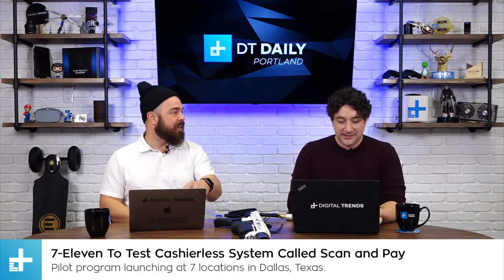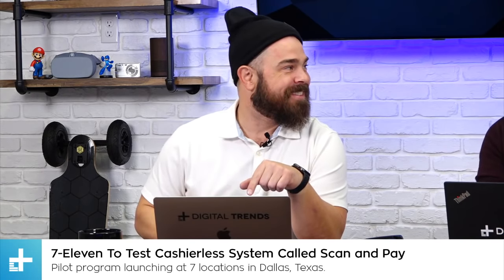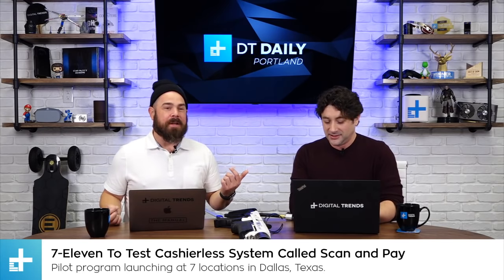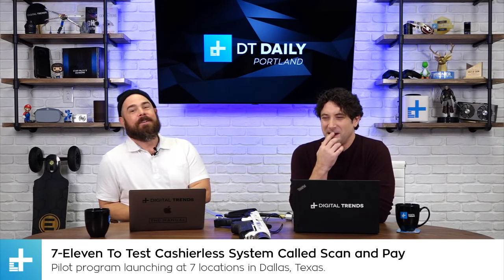Well, I love the line near the end too. They're not planning on getting rid of the cashiers. So the cashier would still be there having to watch all of that. It's not saving them money from automation. Robots taking over, right? No, there's still going to be somebody there.